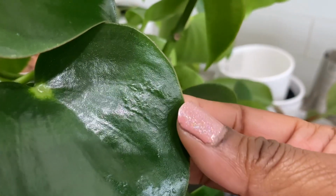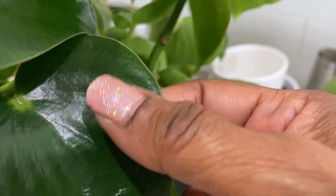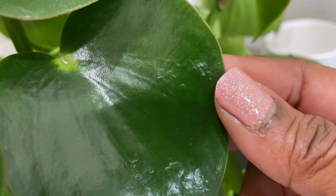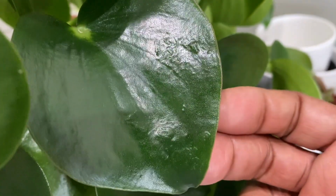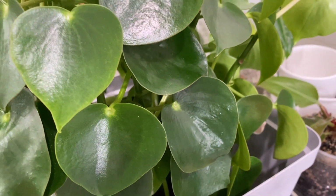Now, if you don't use water that is distilled or that has been set out for 24 hours for the chemicals to be removed, there's a good chance that you're going to see little bumps on the leaves of your plant. And some people call it acne. And this is a reaction that this particular plant has to water impurities.